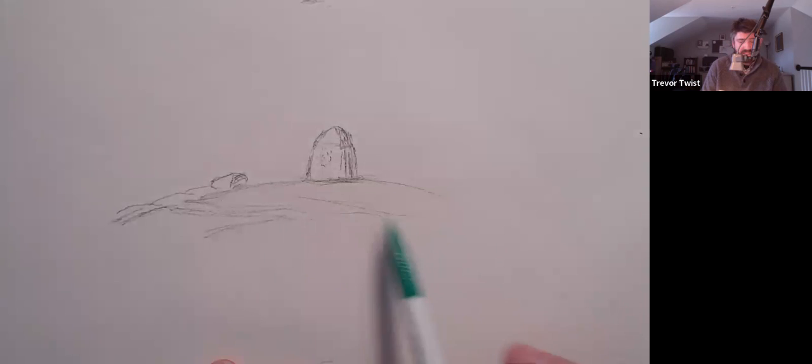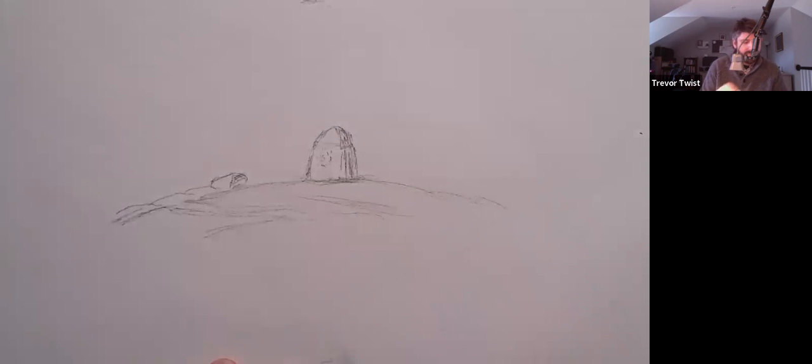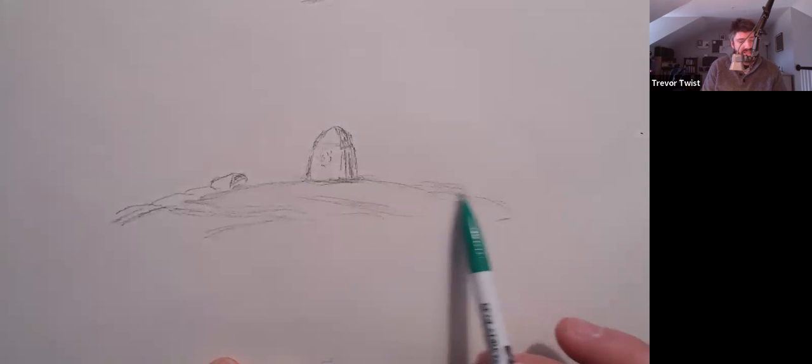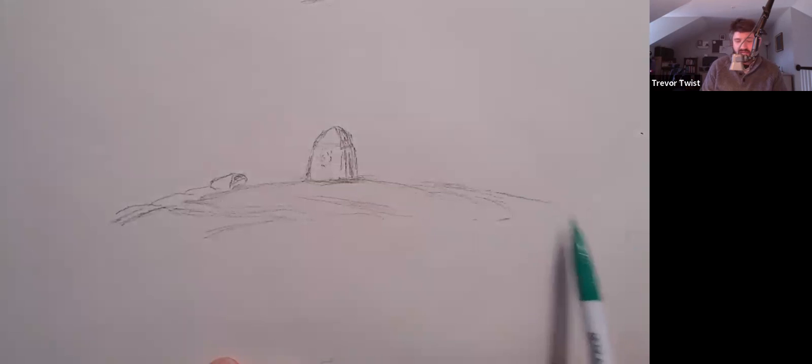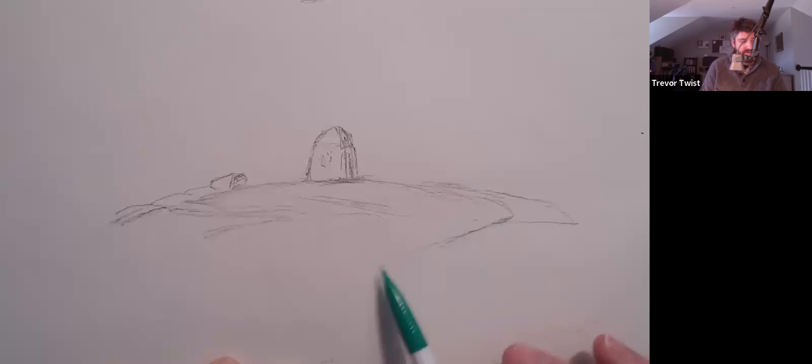So I'm gonna go back down. I think this is a little bit dangerous, and I may have created a little bit more work for myself, but hopefully not. So I'm gonna get the inside edge of the path, and the outside edge of the path, and see how that turns the corner, and we get the beginning of the mass of these sheep.